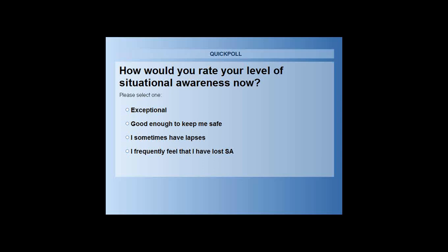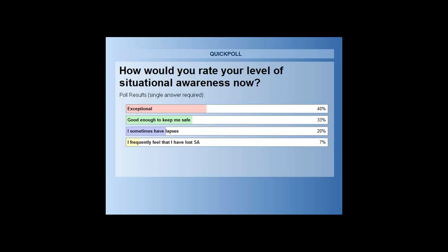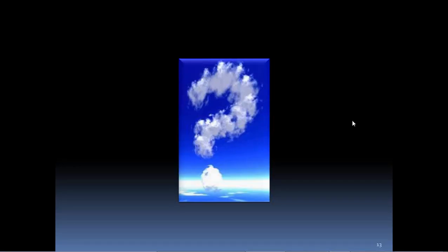Okay, it looks like everybody who's going to vote has voted, so I'll close it and I'll share it with you. 40% rate your situational awareness right now as exceptional. 33% good enough to keep me safe. 20% sometimes I have lapses, and 7% I frequently feel that I have lost SA. Good. Well, that's an interesting spread. And again, I would caution those who think your situational awareness is exceptional, that the data has shown that we are all very poor at self-assessment of our skills.